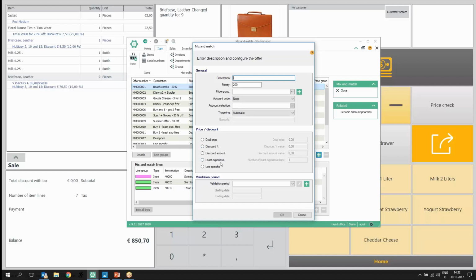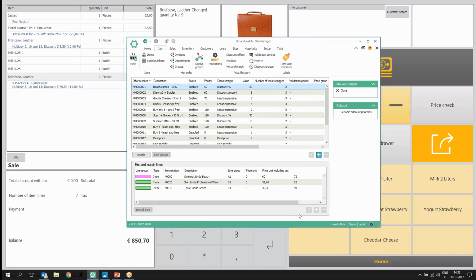You can have this least expensive option, which would give X amount of the items for free, and it will choose the least expensive items to give for free. So all this, buy two get one free and all that, will use this option here. Then you can choose this line specific, and it will actually be able to give a different discount to each line added to the discount. That's too complex for just now.